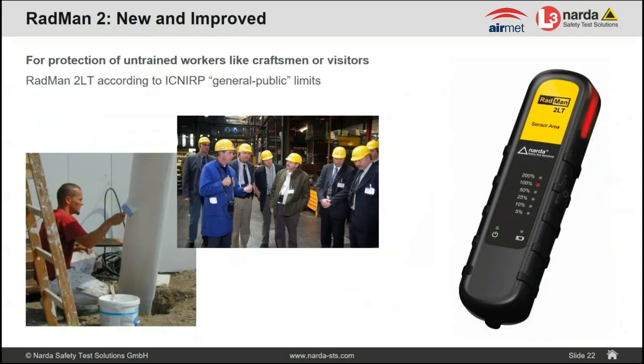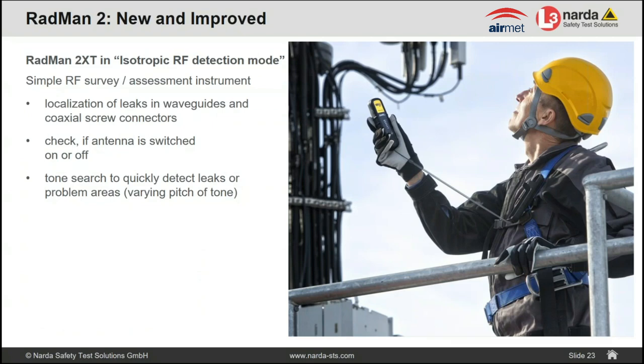Protection of all, of course, also covers people who are not technicians or engineers, could be also instruction people or painters or visitors. For those, we also offer an LTE version for the more sensitive general public limits. With the detection mode, you have an easy localization of leakages in waveguides and coaxial screw connectors. Check if antennas or antenna segments are switched on or off. And with this tone search, you can also quickly detect any leaks by the varying pitch of the tone.